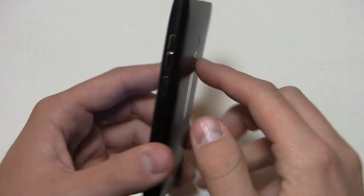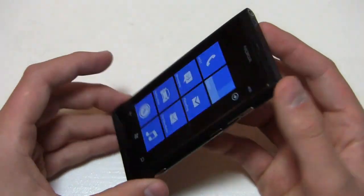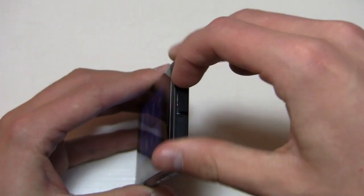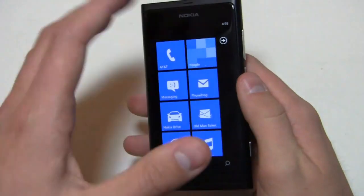8-megapixel camera, like I said, 720p, Windows Phone 7.5, so it's running Mango, and it's got this beautiful body that's all crafted out of one piece, and then you can see up here your 3.5mm headphone jack. You've got your micro USB charging port here. You've got your micro SIM card slot here, which I don't want to pull out or else it'll deactivate. I'm on AT&T right now.